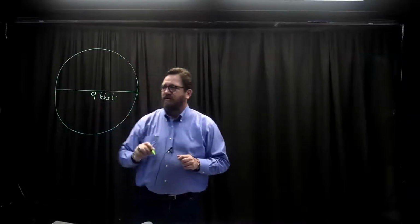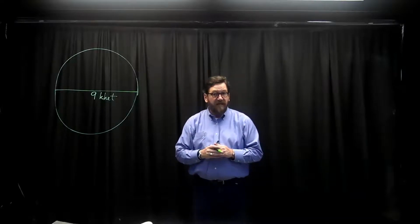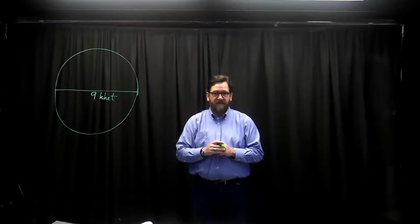How do you calculate the area of a circle? So let's take a look at this. If you have a circle, and in the Rhind Papyrus, the problem says the diameter will be 9. And the unit of measurement is a ket. I have no idea how long a ket is, but I know it's going to be 9 of them to give me the diameter. And then the Egyptians said, we're going to find the area of this circle.